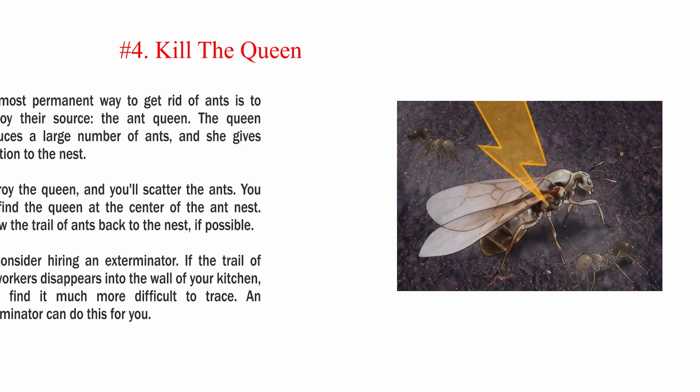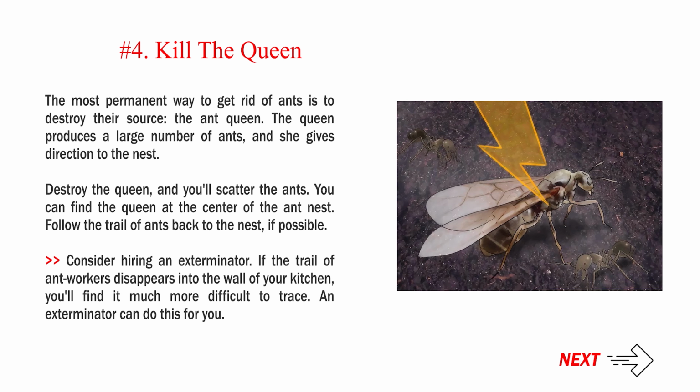Number 4. Kill the queen. The most permanent way to get rid of ants is to destroy their source, the ant queen. The queen produces a large number of ants, and she gives direction to the nest. Destroy the queen, and you'll scatter the ants. You can find the queen at the center of the ant nest. Follow the trail of ants back to the nest, if possible. Consider hiring an exterminator. If the trail of ant workers disappears into the wall of your kitchen, you'll find it much more difficult to trace. An exterminator can do this for you.